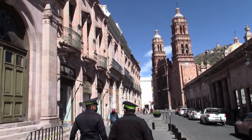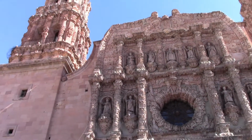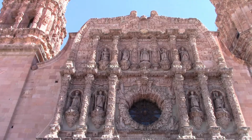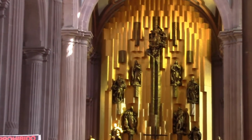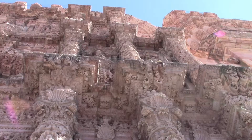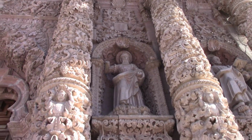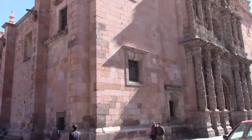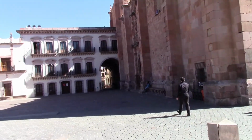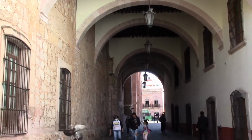At the heart of Zacatecas, al corazón de Zacatecas, is the 16th century cathedral basilica. It is this church which is recognized by UNESCO as a World Heritage Site, and its predominant architecture feature is its Baroque style of masonry with its fine details and splendid colors. It is from here where we will begin our ascent to Cerro La Bufa for a mirador of all of Zacatecas.